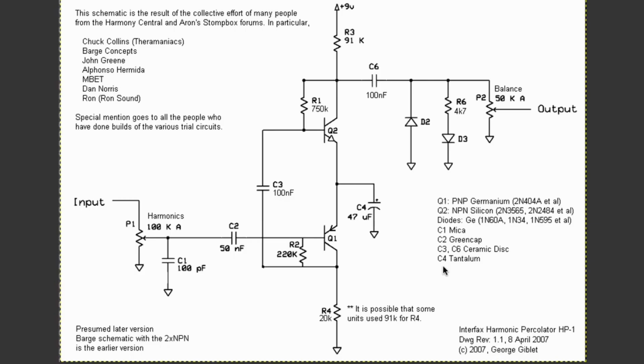Let's dig into the schematic of the Interfax Harmonic Percolator HP1. I just can't get over how weird this circuit is. It really seems to work. I built this one off of what they call the consensus schematic. It's on the internet. You can find it on DIY Stompboxes, blah, blah, blah. I haven't even finished boxing it yet.